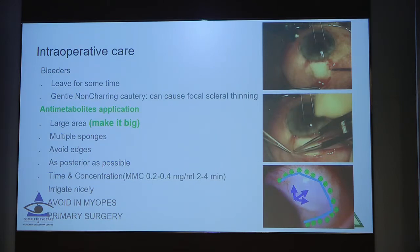Now, antimetabolites have actually become a third hand of our glaucoma surgeons, and they have definitely improved the success rate of trabeculectomy in the last couple of decades. But whenever we are using antimetabolite agents, we have to use them over a wider area, so make it as big as possible. Use multiple sponges. Avoid the edges of the conjunctiva so that there is no bleb leak.